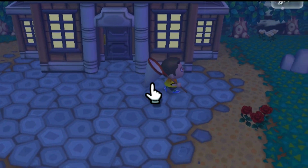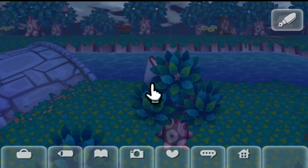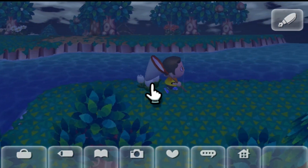This is very aesthetically pleasing. This early morning rain shower we have right now. This is very, very nice. I am digging this. This is very, very cool.